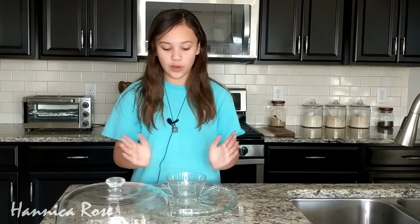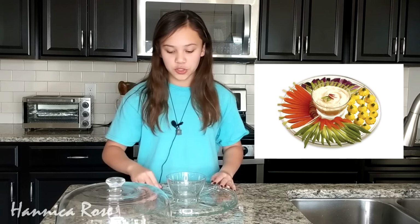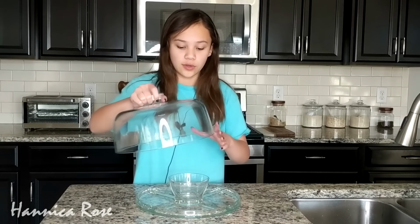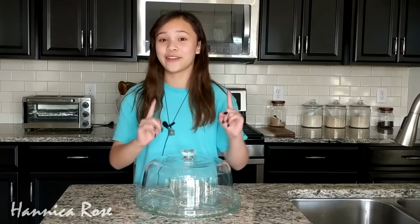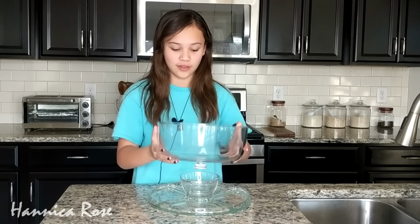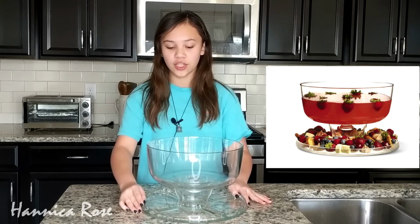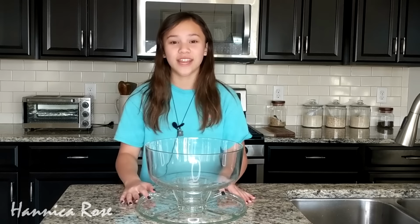Right here, in here, you could put your hummus or your dip or whatever, and put like your vegetables, your chips, your fruit, or whatever you would like to put in here. And then, if you don't want all that crusty, dusty stuff to get on your delicious food, you can just simply put the lid over it. And there's one other way. So, you can flip this over and put it in here, and you can serve like fruit punch or whatever drink you'd like, and then you could put your fruits down here, or just like little snacks and stuff.